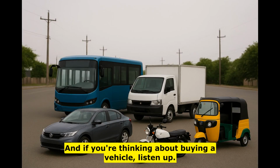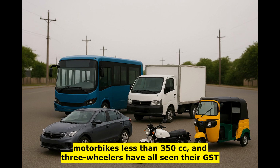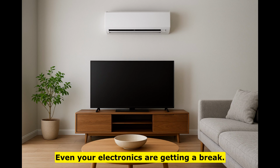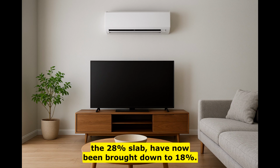And if you're thinking about buying a vehicle, listen up. Small cars below 4 meters, buses and trucks below 1,200 cc, ambulances, motorbikes less than 350 cc, and 3-wheelers have all seen their GST reduced from 28% to 18%. That's a significant cut. Even your electronics are getting a break. Air conditioners and televisions, previously in the 28% slab, have now been brought down to 18%.